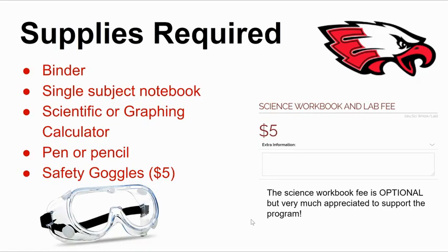So your supplies required for chemistry are a binder, a single subject notebook to take notes and do practice in, either a scientific or graphing calculator. It does need to be able to do scientific notation, a pen or pencil, and safety goggles. It would be wonderful if you went on RevTrack and paid for the science workbook and lab fee. However, that is an optional fee, but it is very much appreciated to support our program. Please note, if you're having financial difficulties, your students can disinfect a pair of safety goggles that were donated from last year's students and then use them instead of buying new goggles if they prefer.